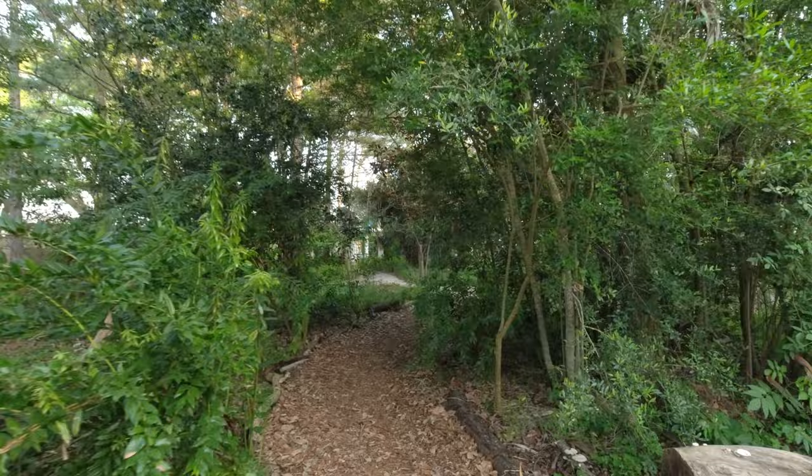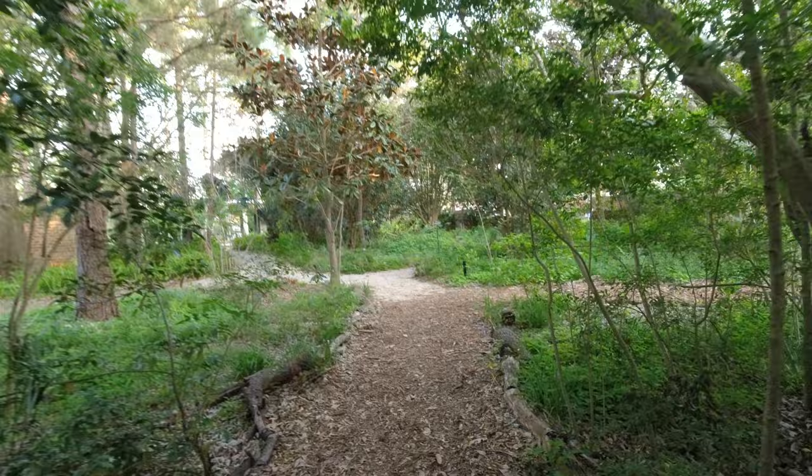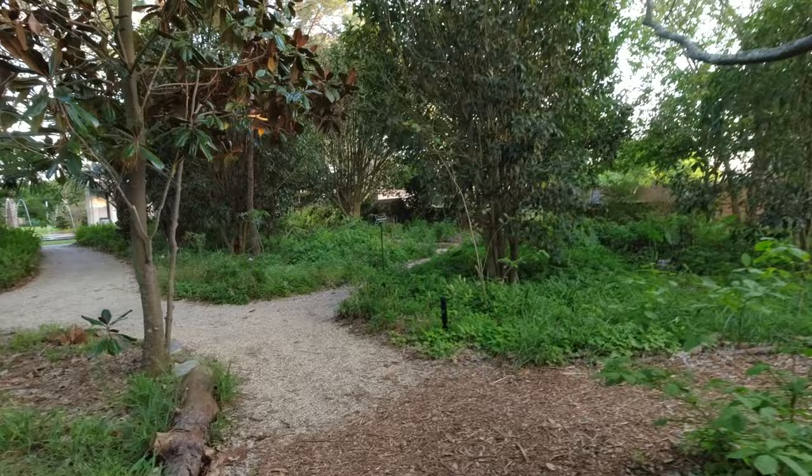Okay, y'all, let's take a quick look at the gardens. If you've ever been in New Orleans, you know this place is just like one giant garden. A whole lot of sun, a lot of rain. It's very warm, almost tropical climate. Things love to grow here.